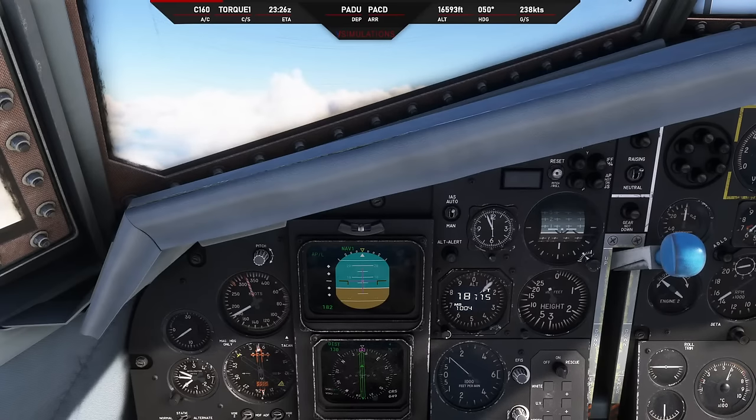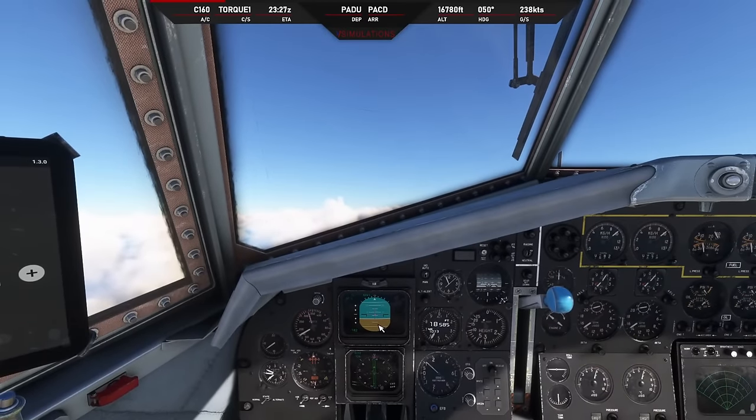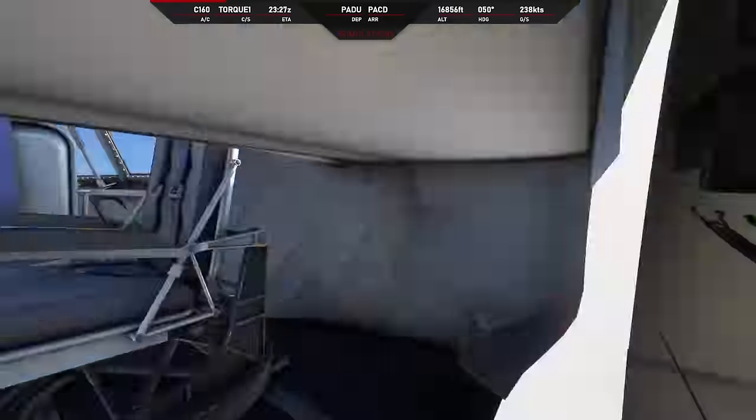Should be 1013, right? A standard pressure. So we'll do 1013. All right, once we get up to 200, we're going to go ahead and level off and cruise, and we'll brief how we're going to do our setup for our drop.